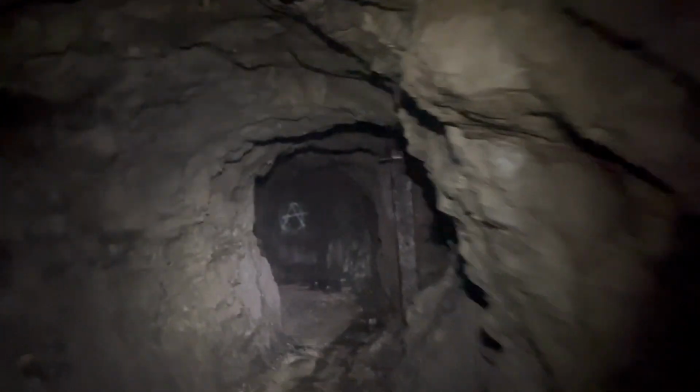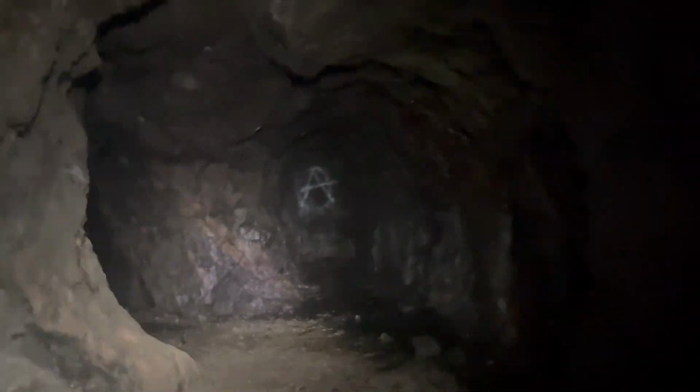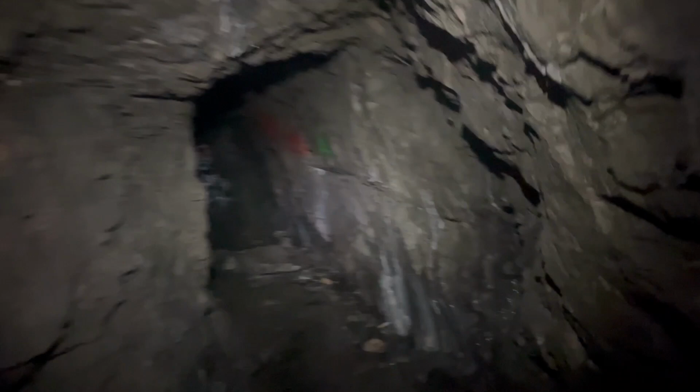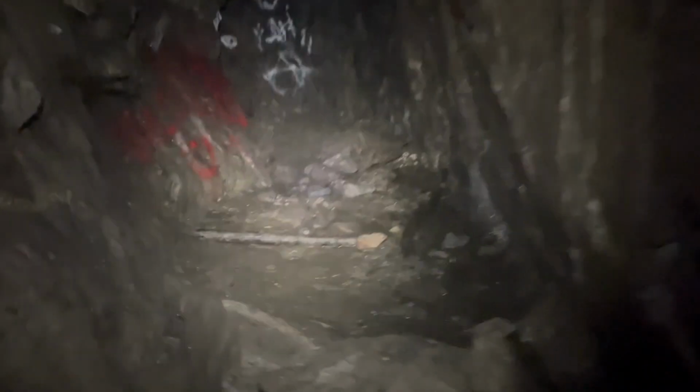I don't really know. Yeah, a little dead end there. And this is all metallic spray paint. Okay. All right. And this is officially where the mine ends.